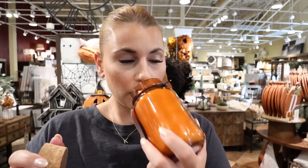This one is my dream candle. Oh my God. I need to see if they have this in a regular jar so that I can just burn it all the time. Marshmallow Fireside is my all-time favorite Bath and Body Works candle. And then I also love marshmallow pumpkin or something like that. Vanilla marshmallow pumpkin. Ooh, this one smells really good too.